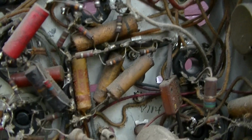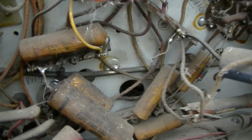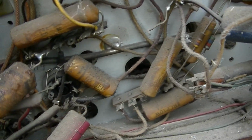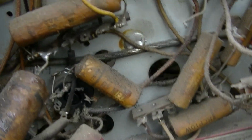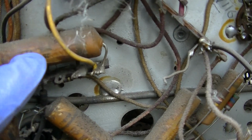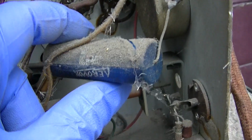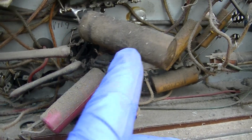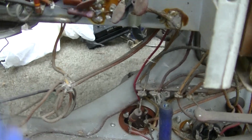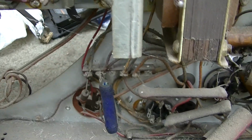This is what you call a very high hour set. This has had a lot of work done on it. That looks like that's been replaced. Or maybe deleted. Wonder what happened there. Boy, that capacitor actually looks like it's wrinkled. Wow. Wonder what this goes to. Or is that my speaker wire? Yeah, that's my speaker wire.